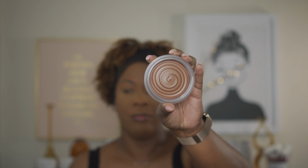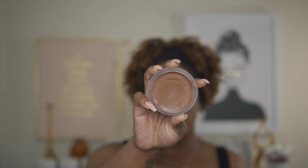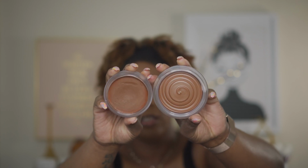I'm going to compare it to a couple other cream bronzers, and immediately I have already talked about this one, the SOLEIL Face and Body Bronzing Balm, that I feel like is a complete dupe for the Chanel one. So I have been using this one. Obviously it's not new, but you can see the colors kind of look similar.